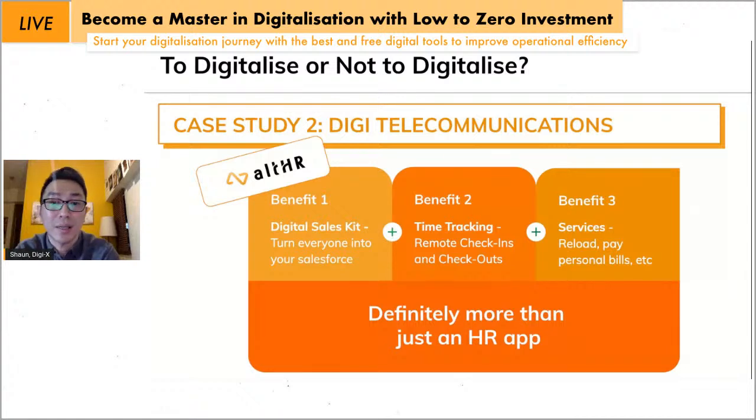So one of it is, like I said, we have a digital sales kit module where you can actually put a lot of your products, your materials in, where each employee can then share out through either social media, your WhatsApp. It's almost like a digital brochure that everyone can use and it's easily accessible because of the app, right? Then you have the usual time tracking where you want to track productivity. They can, in a very mobile environment, check in, check out. You can even put in geofence if you want.